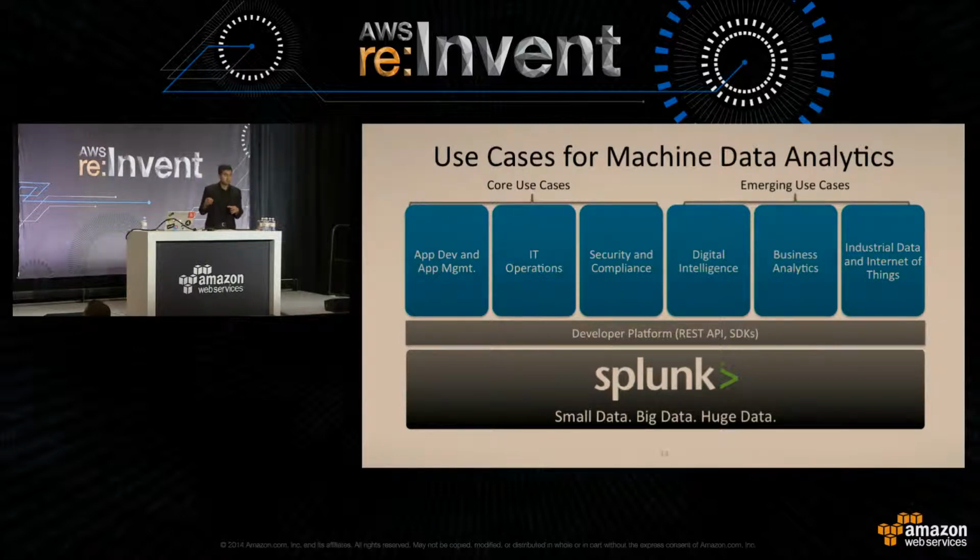You heard them using Splunk for IT operations and security. They're collecting data from thousands of endpoints around the world and managing that. They're using the CloudTrail app to monitor security of their AWS environment. They're also doing business analytics, looking at how their customers are using their products, right? So they're not just in the core use cases, but also in the emerging use cases. They're analyzing how customers are using their products and services, and how they can tweak them to make them better.